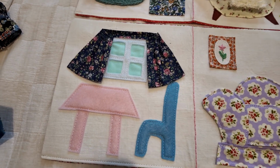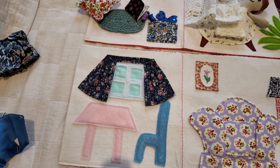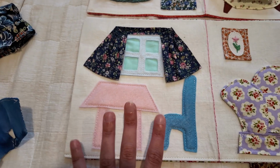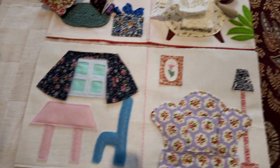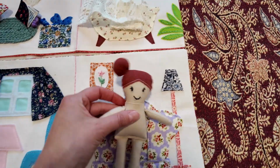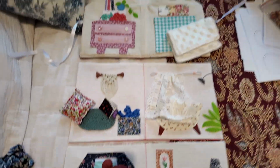Then I have the kitchen, although it's not really a kitchen, it's more like a dining room. I like to think that this lady has a chef, you know, she doesn't need to be in the kitchen, but she can just eat her meals here. Then I have a little couch area as well. So she would be sitting here or sitting here. So yeah, it's a lot of fun.